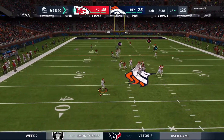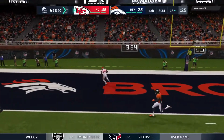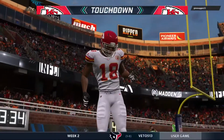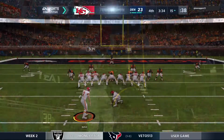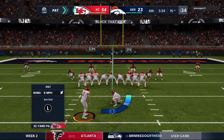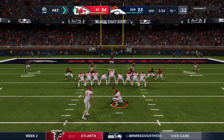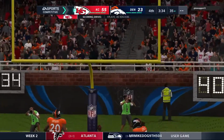Mahomes now on first down. He's going to rifle one deep left side. And that is caught for the touchdown, Kansas City. A big play there. 45 yards as his guys continue to pour it on. I'm not sure what other ground there is to cover here. I mean, this offense has been amazing.